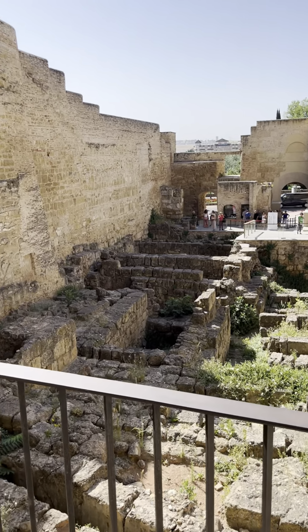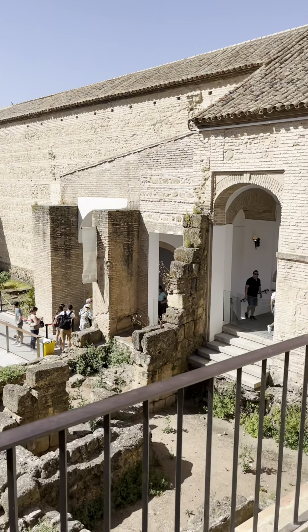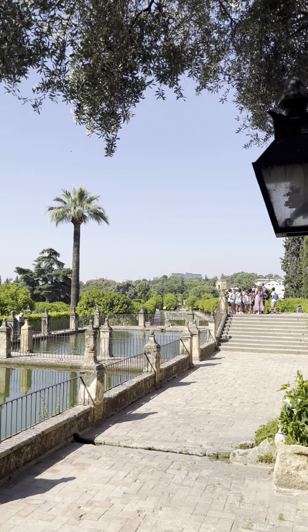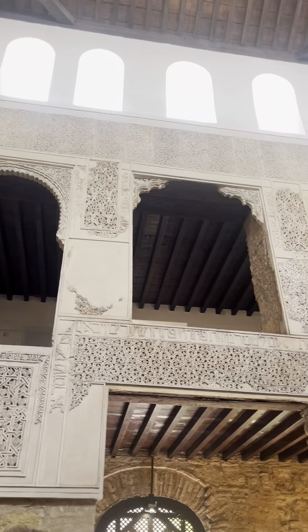Here you can actually see some of the cells and how small they were. However, the prison closed after a couple of years once the government found Roman architectural finds in the space. The palace was then restored, and a garden was even added to rival the gardens of the Alhambra.